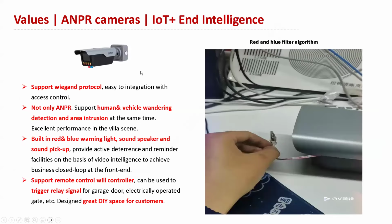So what you're looking at, also this camera has a Wiegand protocol, so we can easily integrate with access control. It also supports human and vehicle detection in an area, so we can also help reduce, for instance, human accidents when they cross illegal areas. We get notifications, and we can respond.